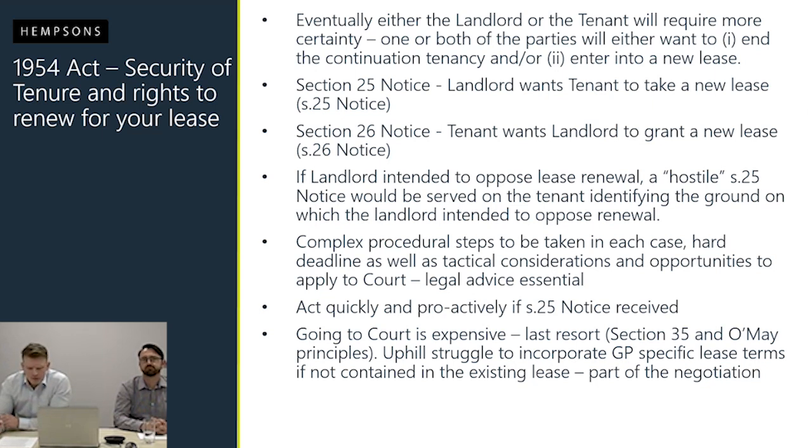There is another form of Section 25 notice, which is the one served by the landlord, which links back to the grounds of opposition I mentioned earlier. So a landlord may serve what's called a hostile Section 25 notice, in which they set out the ground on which they are seeking to recover possession of the premises.